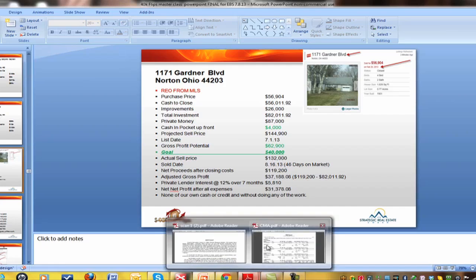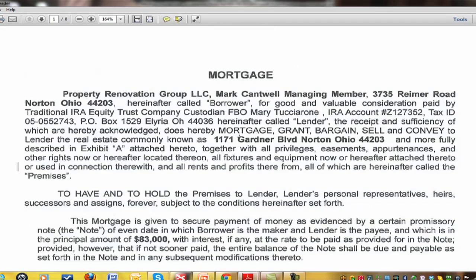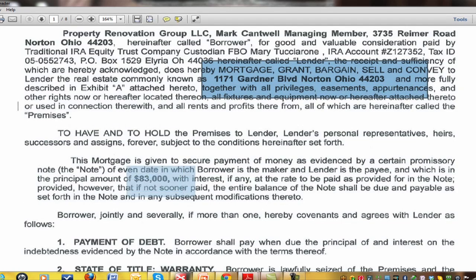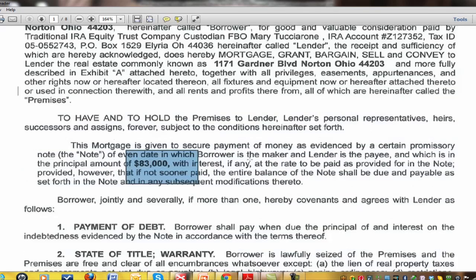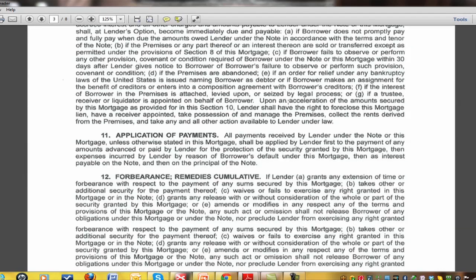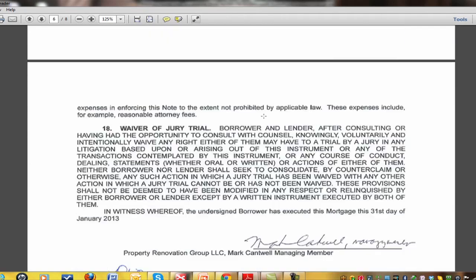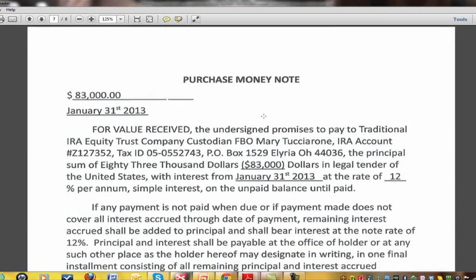Okay. The other thing I want to show you is the mortgage. Okay, so here's one of the mortgages. Again, this is 1171 Gardner, and we got a mortgage for $83,000. We got $4,000 of additional private money as well. So a total of $87,000, and we were able to put $4,000 into our pocket up front. Now that $4,000 into our pocket up front is basically getting some of our profits paid in advance.